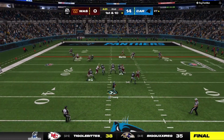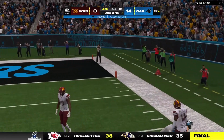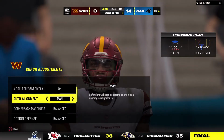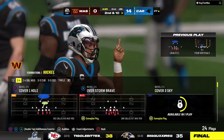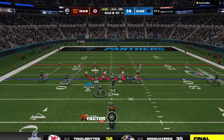Out of the gun, it's Young, and his throw is incomplete. Well, a momentary speed bump there with that throw, partner. The defense had other ideas, and they're trying to mount a small stand before this drive reaches the end zone.